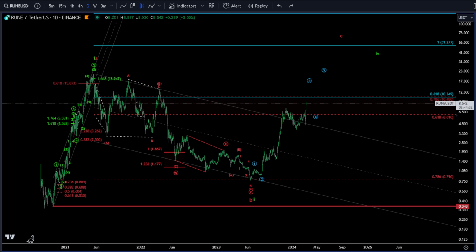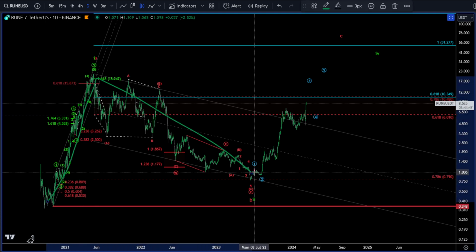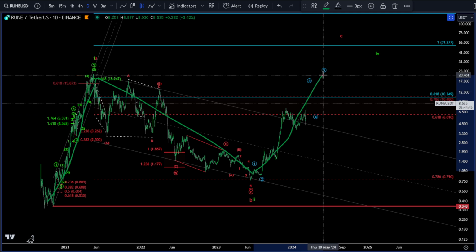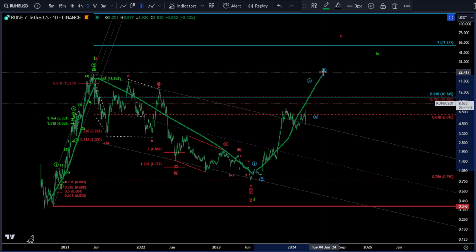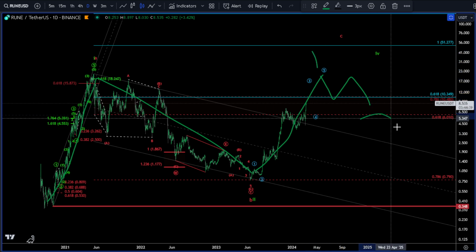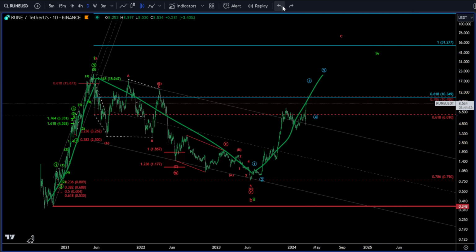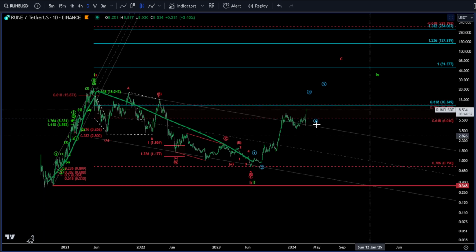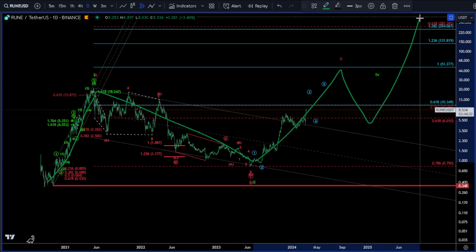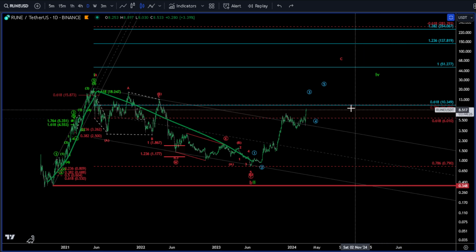Now, areas I look for a second 1-2. This is what I'd like to see. This is our 1-2. We're probably going to basically double top and get a sideways consolidation, and this would be our second 1-2. So this is what I'd like to see to keep this eventual 5-wave move to the upside super bullish, right? And we're not going to discuss those targets yet, but that's what I'd like to see.